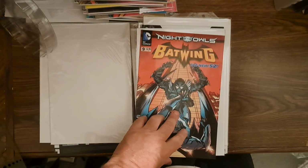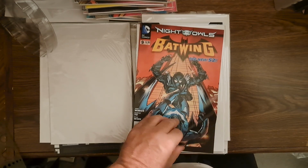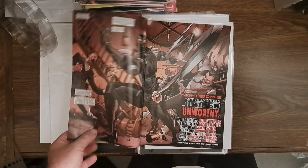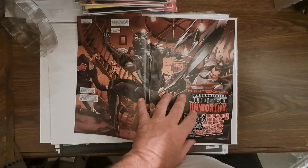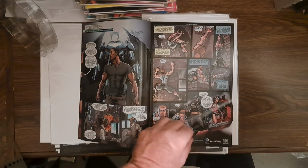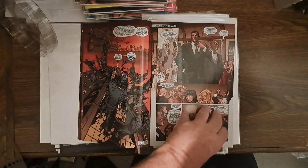And then number 9 is a Night of Owls tie-in to that storyline. This is another new art team starting in this issue. It's got Marcus To and Ryan Winn on the art. Batwing's still in Gotham. He's getting upgrades to his costume, and basically it's the night of the Talons, when they attack prominent figures in Gotham City in an attempt to take back the city for their own. And basically he protects Lucius Fox when they attack.